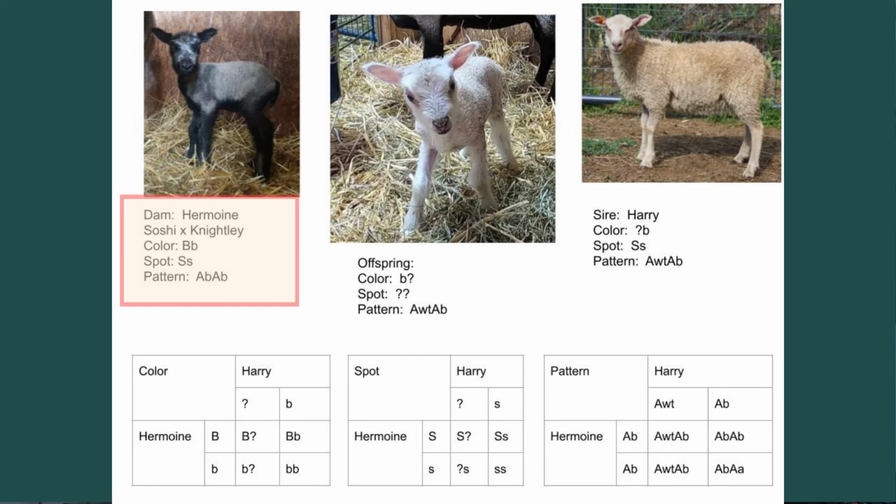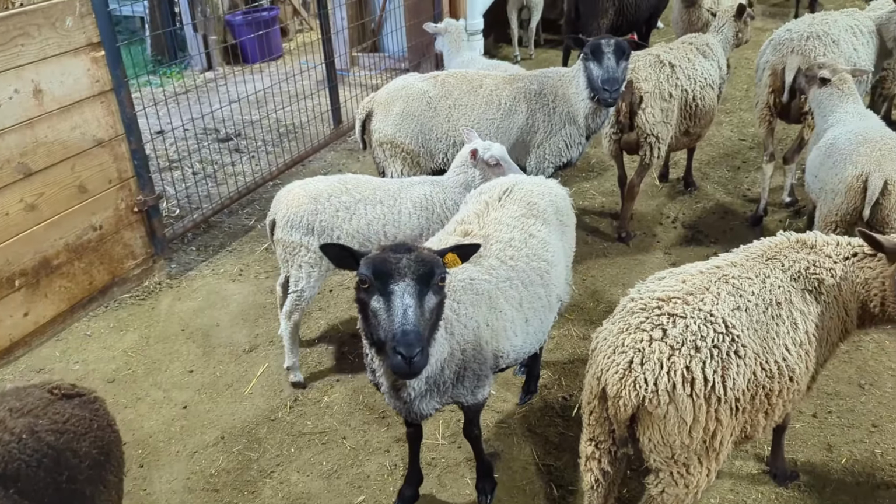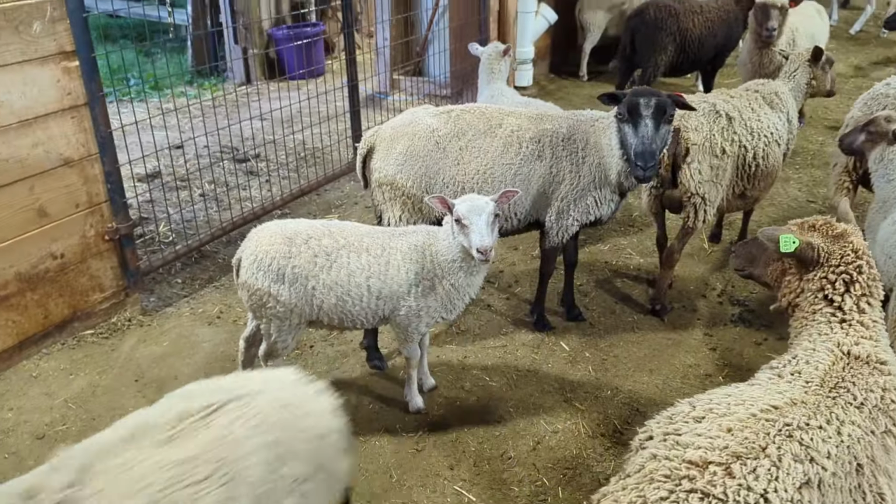But I do know Hermione's sire is out of a spotted ram. So Knightley carried spots, and therefore I've got Hermione down as carrying spots just because she's got a lot of spots in her lamb photo. She looks kind of a little bit flashy. So I went ahead and said that she's carrying spots. But her offspring, I don't really know very much, other than the fact that I know for sure that the white lamb out of Hermione and Harry carries catmugget. That's because Harry carries catmugget, and because Soshi and Knightley were both catmuggets. So I'm pretty sure that Hermione is homozygous for catmugget.